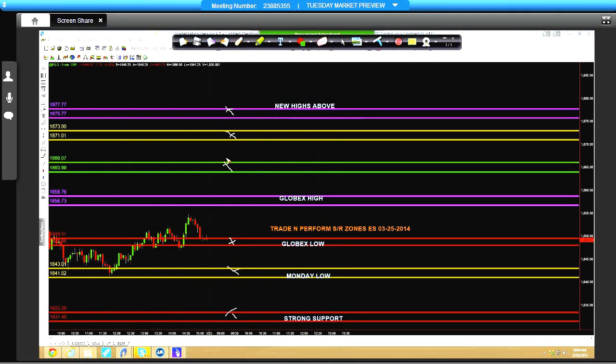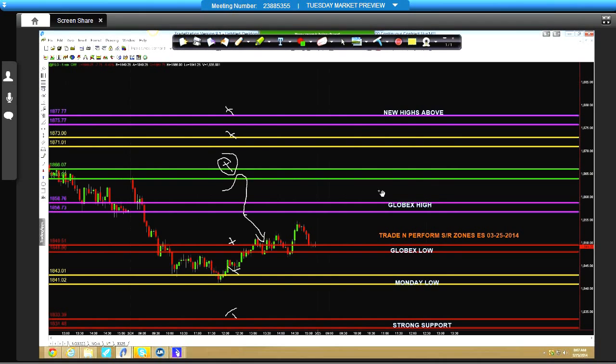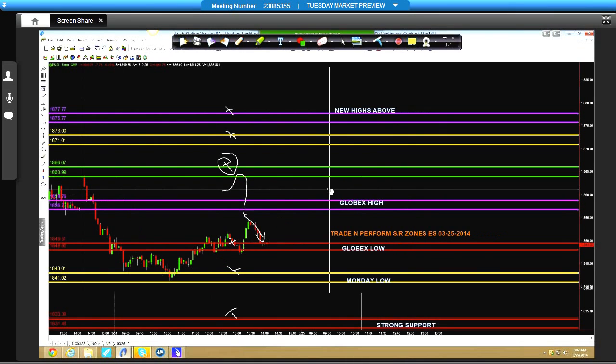Let me see, to be clear, just one more time, right? I'll take a trade here, take a trade here, take a trade here, and probably if we hold up at 1858 into Globex low, I will probably take a trade today, and I'll take a trade at strong support. Those are pretty much 6 areas that I'm highlighting.